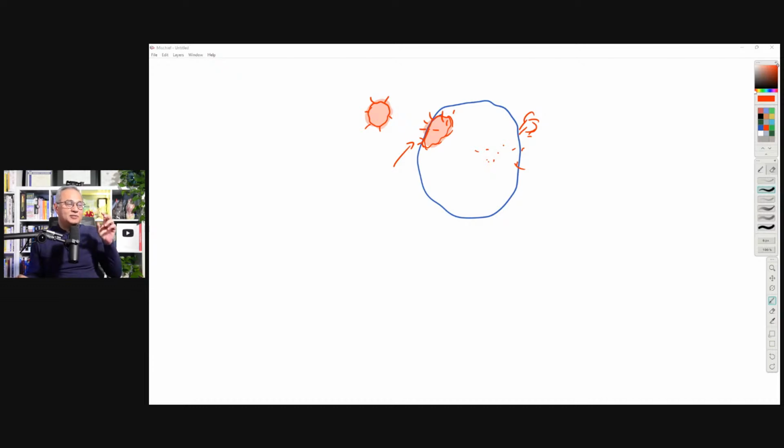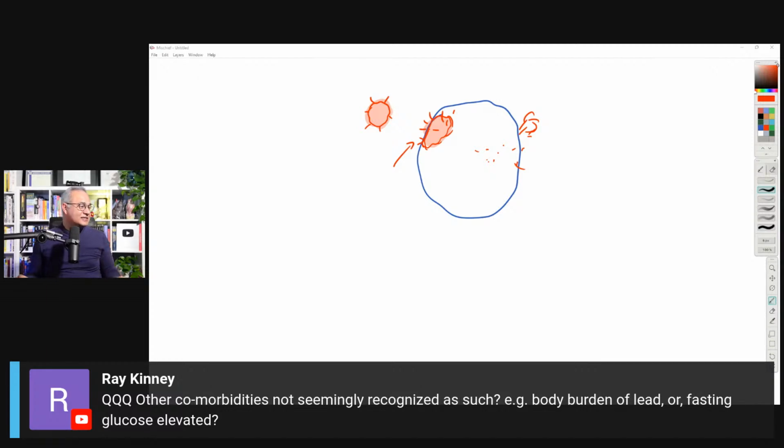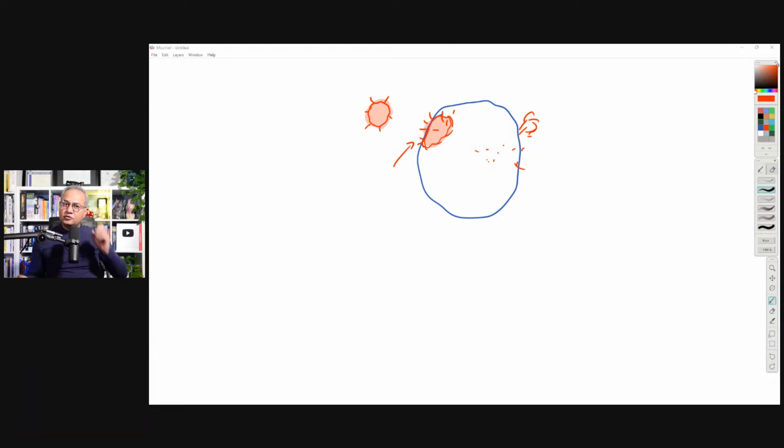The mechanism tricking or tickling questions. Ray says other comorbidities are not seemingly recognized as such, for example, body burden of lead or fasting glucose elevated. You're correct. Glucose elevations are recognized, but lead is not.